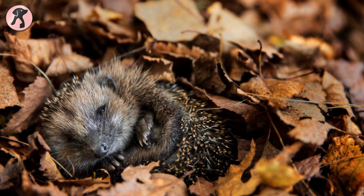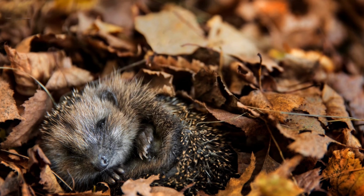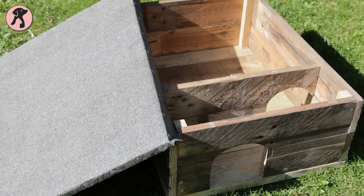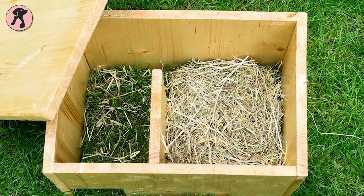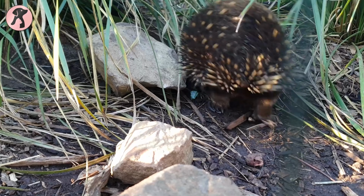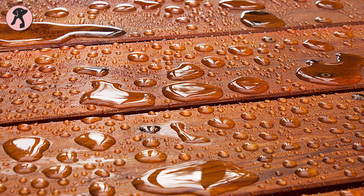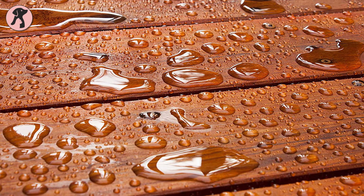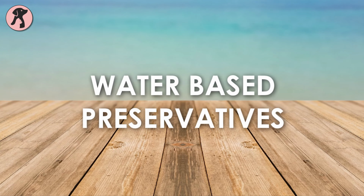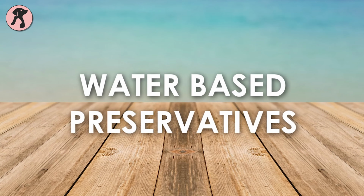For inspecting and cleaning out the box, the best time is April, after their hibernation period and before the summer, which is their nesting period. After washing the box with hot water, refill the box's floor with hay. You can also keep some hay around the nest so that hedgehogs can use it later for making their bedding. Lastly, don't treat the hedgehog houses with non-water-based preservatives or paint, because they seem to be harmful to your pets. It's best to use water-based preservatives, applied on the outside of the box only.